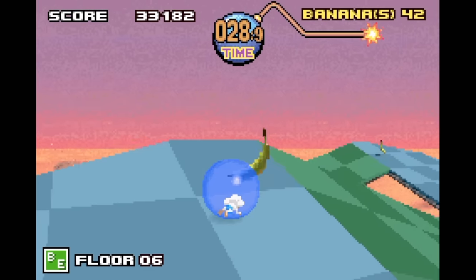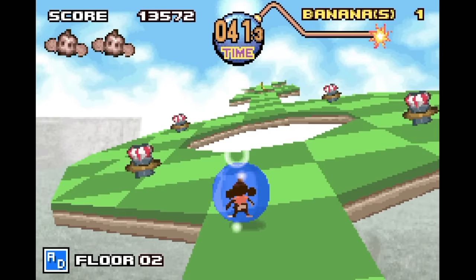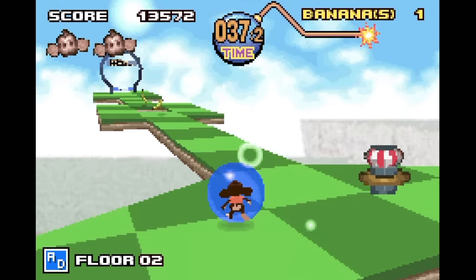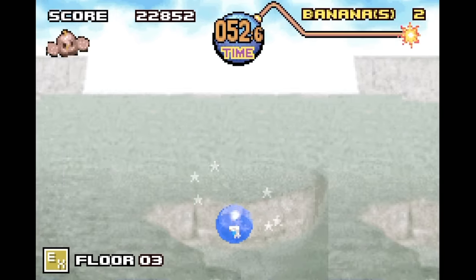But it is extremely slow, and of course, the frame rate isn't that great either. Also, you don't have the benefit of analog controls, and it feels like there's a touch of control lag as well. The courses have been designed for this in mind somewhat, but it still can be kind of frustrating.